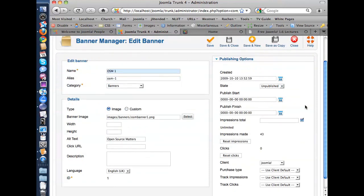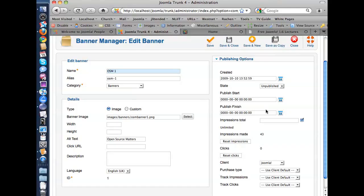Quite a few new publishing options in banners. And again, this is a standardisation drive. You're all familiar with publish start and publish finish in articles. We've also rolled them out into almost every other piece of content as well, to be quite consistent in the way content behaves, with a view that in 1.7, 1.8, all content sort of merges into the ethereal CCK type of system. CCK is content creation kit, or another way of putting it is custom content types.